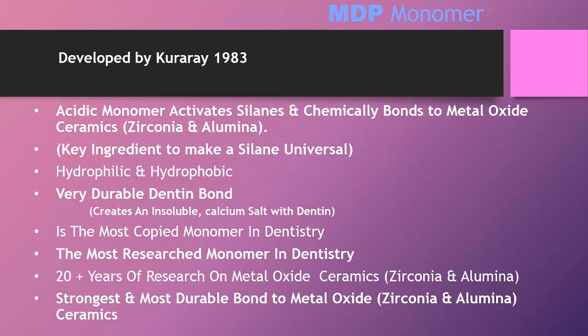Now, MDP, if you're not familiar with what this is, was developed by Kuraray back in '83. You probably remember Panavia being incredibly strong and durable. Well, it's because it had MDP in it. MDP is a monomer that was patented and developed by them, and when the patent fell, everyone else started being able to implement MDP into their systems. Hence, you have this massive flood of MDP into our materials, whether it be self-etch adhesive resins, our bonding agents, our ceramic primers, our resin cements. All of these materials now have MDP combined into them.